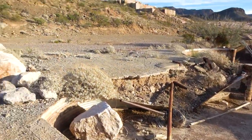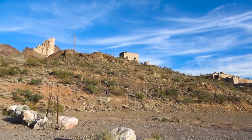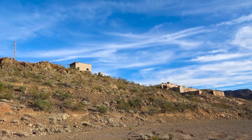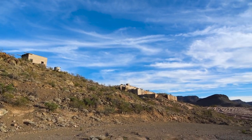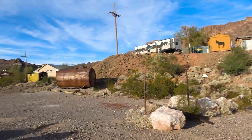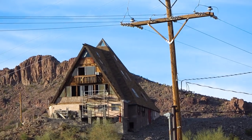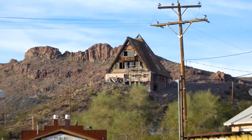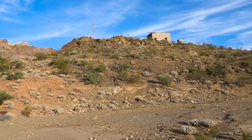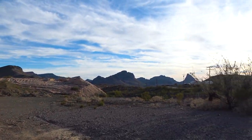According to Rod, this place pulled a lot of gold out of these hills, and I guess we're standing on, what do you say, 800 miles of tunnels underneath? And there's actually an A-frame house right on top of that hill that was built on top of a very, very deep mine shaft. And the guy who built the house used the mine shaft for air conditioning in the summer, which kind of blew my mind.